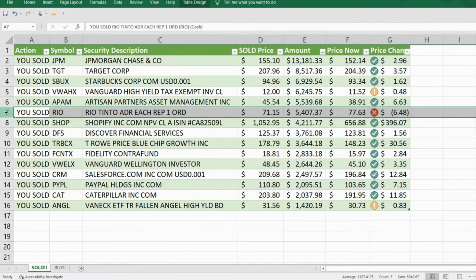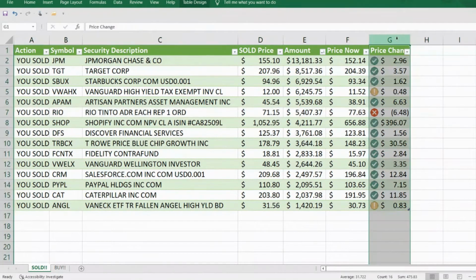Rio has volatility in it. That's another reason why I wanted to take a little bit of the volatility out, up or down. But again, this does not mean I am a genius. What is going to be interesting is when I go through the buy tab here in a second, everything that I bought should be down, given how much everything is down.